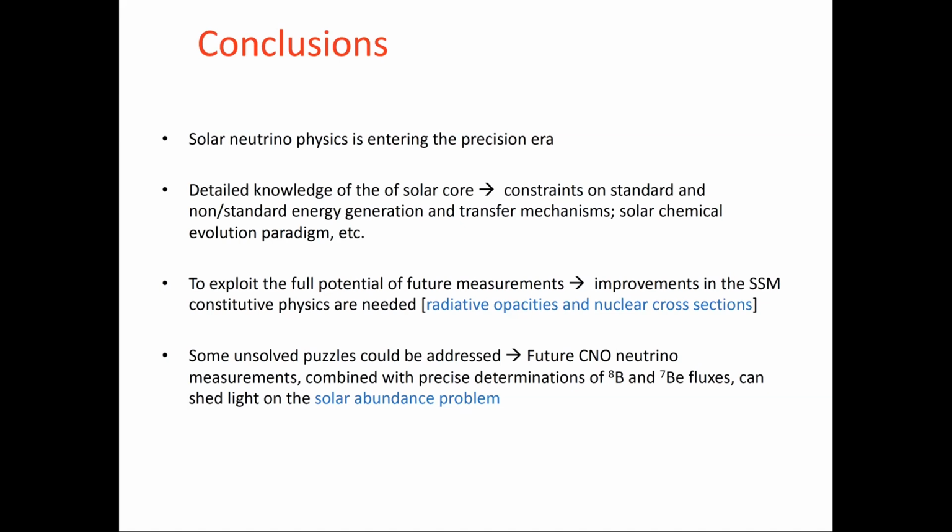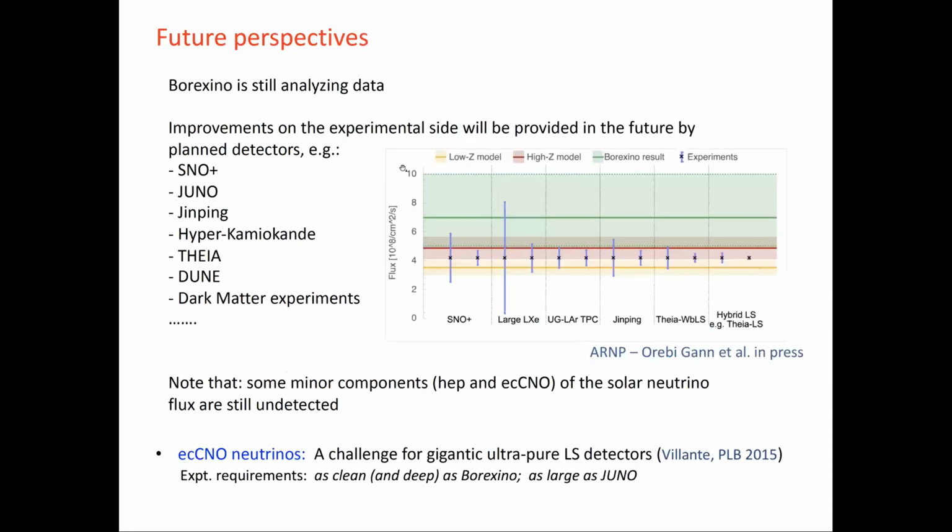Gemma, I have a question regarding the last slide, where you show the predictions about CNO measurement from other experiments. I don't know if you collaborated in this work, but in any case, what are the assumptions behind CNO Plus and JUNO in particular?